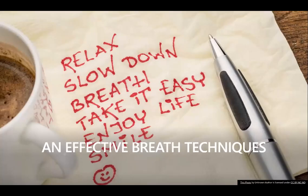So, effective breathing techniques. When you want to become mindful of your breathing, you need to learn how to relax. Okay? Singaporeans are known to be in a hurry, buddy. Yeah, we like to hurry for everything. We are impatient. We are so excitable, and we want so many things, and we tend to breathe very hard, and we are always looking for something.